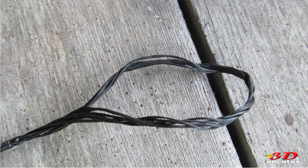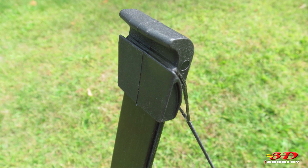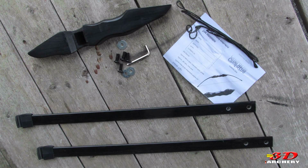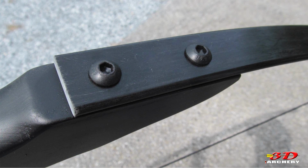The string had no serving on the loops, so you know this is going to wear. And it's not a question of if the string would fail, but when. Also included were 4 bolts and washers and an Allen wrench, which I have to say was probably the best part of the set. Highest quality, and it's what you expected. And once assembled, the bow measured a whopping 55.5 inches. And looking at it, it can only be described one way. Ugly.